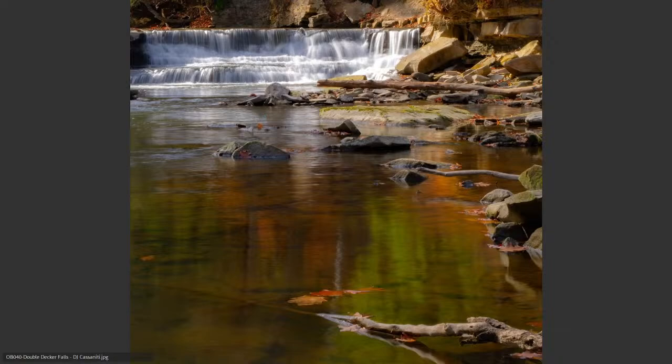Gary's comment. The point of the image seems to be the waterfall, but the eye movement gravitates to the top of the frame, providing nothing interesting below. Try looking for a secondary, or better yet, primary subject to allow the eye to gracefully move around the composition. DJ Casaniti, Double Decker Falls, 17 points.